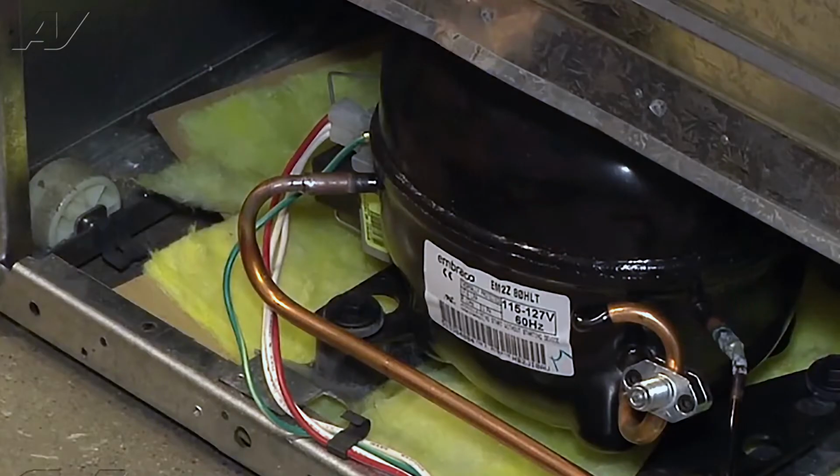The older compressors in the 1970s and 80s were designed to start and stop all the time. They had larger compressors, they ran at a higher amperage, they used more electricity. The reason why they were using more electricity is because they would spike when they started up.